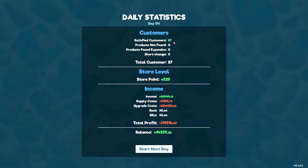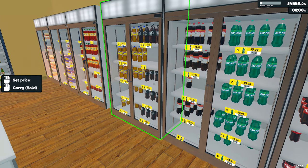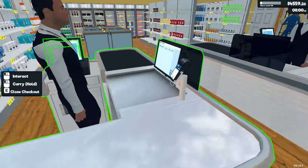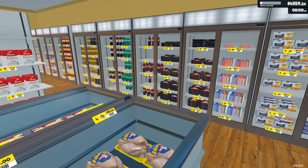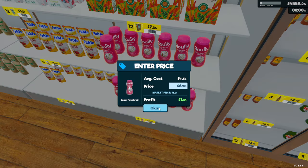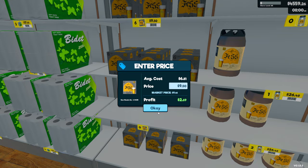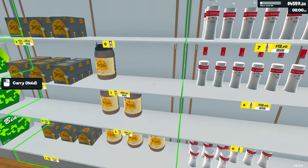So 87, perfect. Okay, fries, chicken, sugar, beer. What am I doing over here? Nope, fries was over there as well. My goodness. Fries, chicken, sugar, beer. That's fine. That's alright. Right, 10, 20. And then beer, which we're almost out of. That's alright. So was it one of these? 340. Don't know what I've done there.